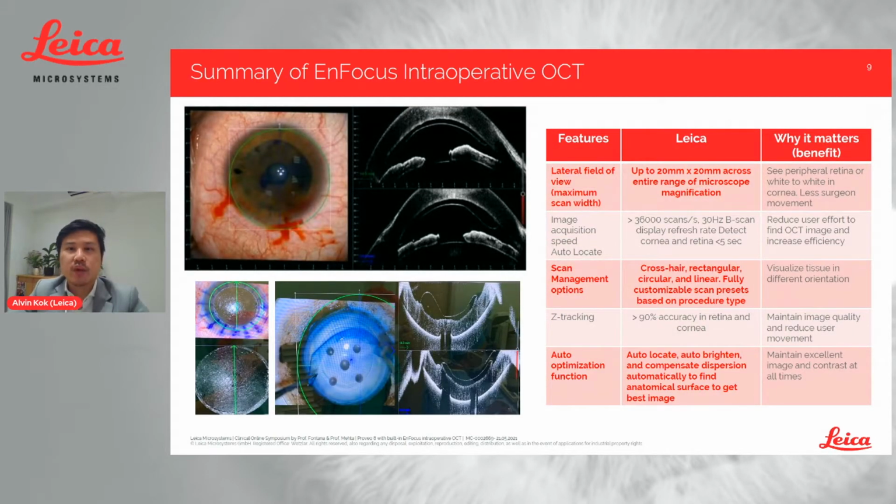Field of view wise, we have a 20 by 20 mm across the microscope magnification. And this is really critical because it allows you to see the white to white in the cornea. And it also allows you to scan for the entire range of the microscope in the z-axis while you're working on a single plane. So it's not restricted to the plane you're working on. In terms of image acquisition, we are able to get a less than 5-second refresh rate on the cornea. So you're able to find the OCT image, and this auto-locates, so it increases your workflow efficiency.